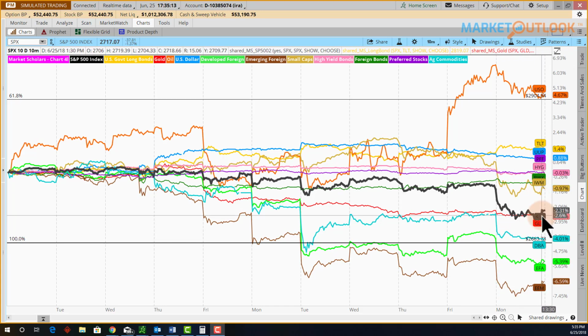And here are all your more risk-appetite trades: the small-cap index outpacing large caps. There's your commodity basket, which is being impacted by that tariff news. Gold also struggling with the relative strength in the dollar. And then there are your international stocks struggling the most, with emerging markets getting hit hard. That's over the last couple of weeks.